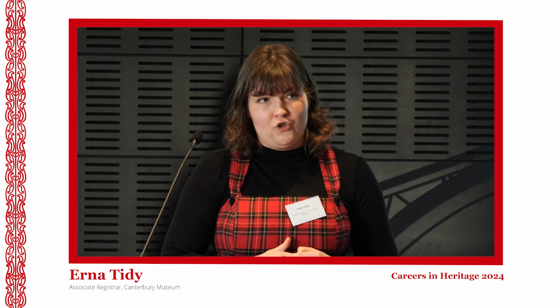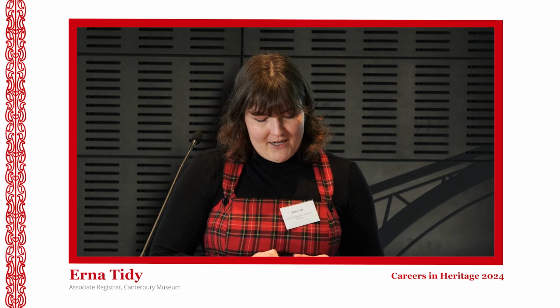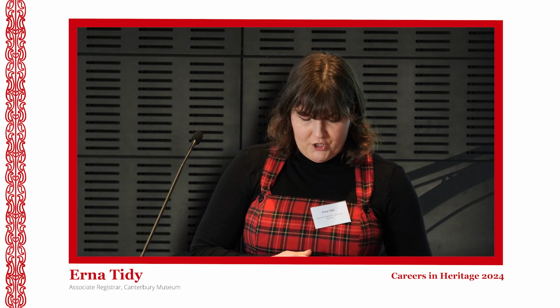The role of the Associate Registrar and registration is a bit difficult to put into a nice, quick definition. But one great way that I've heard it described is that it's similar to the control tower at an airport. Everything that comes in or out of a collection at a museum should have the oversight of a registrar. You'll find that at different museums, titles such as registrar could mean a lot of different things. But at Canterbury Museum, the registration department is responsible for the physical care and documentation of all collection objects.